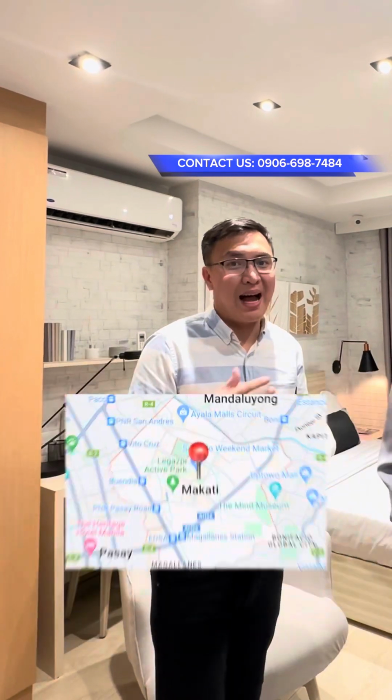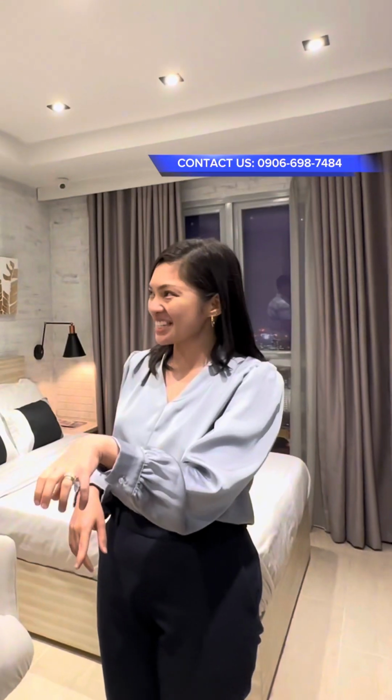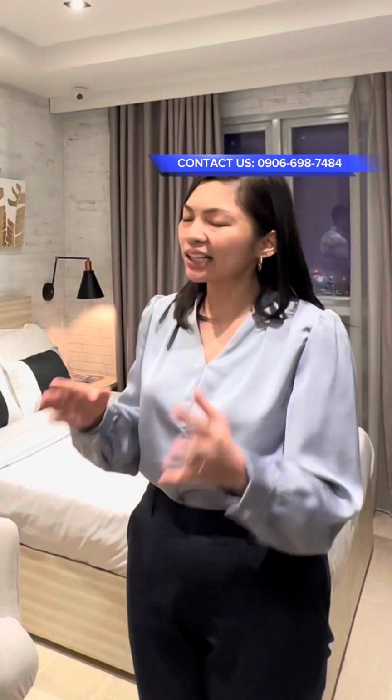Oh, nice. And knowing that the location is in Makati, this is one of the central business districts. It is sandwiched between the two business districts, Pasay and BGC. So Makati is in the middle, and it's also surrounded by around 10 of the best neighborhoods here like Salcedo Village, Bel-Air, Legazpi, Rockwell. So the location is really great.